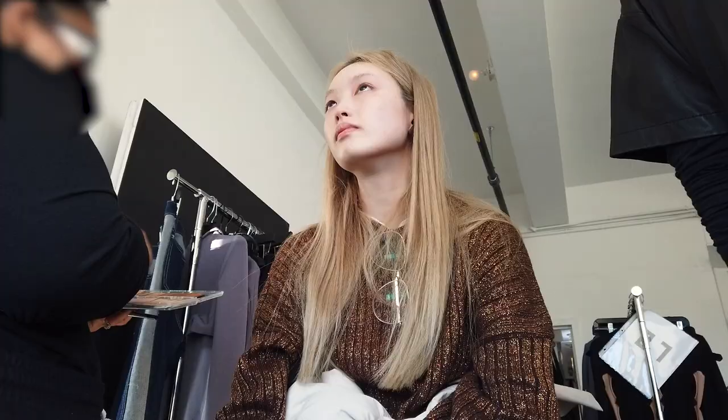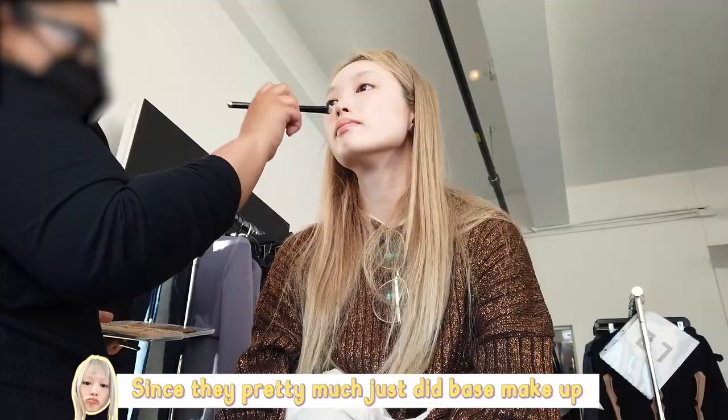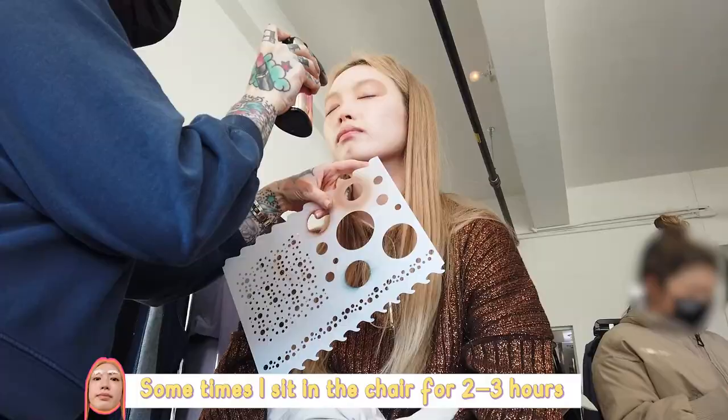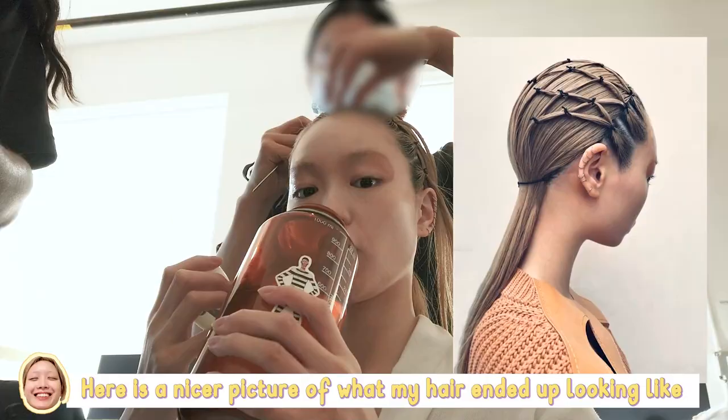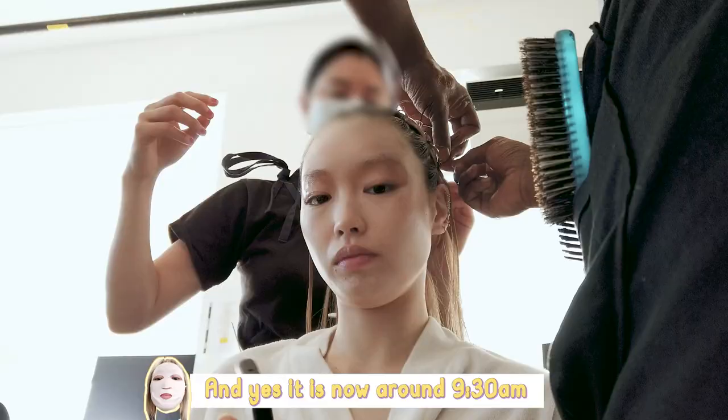The makeup for this show was quite simple since they pretty much just did base makeup and then some eye airbrushing thing. That was it. Sometimes I sit in the chair for 2-3 hours. And now I start hair. Here's a nicer picture of what my hair ended up looking like. And yes, it is now around 9:30.